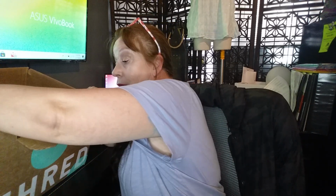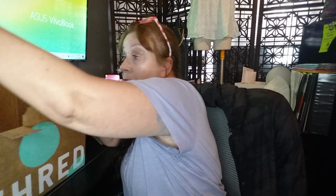Ferragamos, I can get all day long at my thrift store, and I just don't pick them up anymore. I finally just gave away a pair that I have, and they were beautiful, brand new, never been used, and I just pretty much gave them away. I don't remember what she offered, but I took it because they've been sitting in my closet forever.